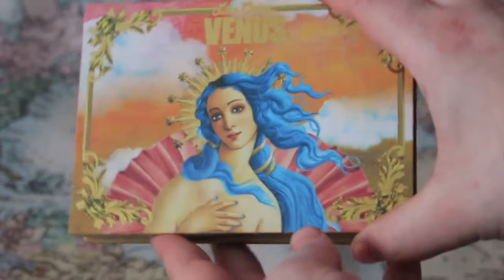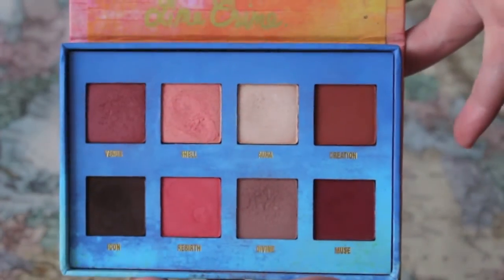I've also got another eyeshadow palette to talk about, and this one's more like bright colours, so more like accent colours. Again, this may or may not come as a surprise to you. It's the Lime Crime Venus palette. If I've reviewed anything, I'll link the reviews down below if you want to have a read and have a look at swatches and all that stuff. But yeah, again, this is on the reddy side of things.